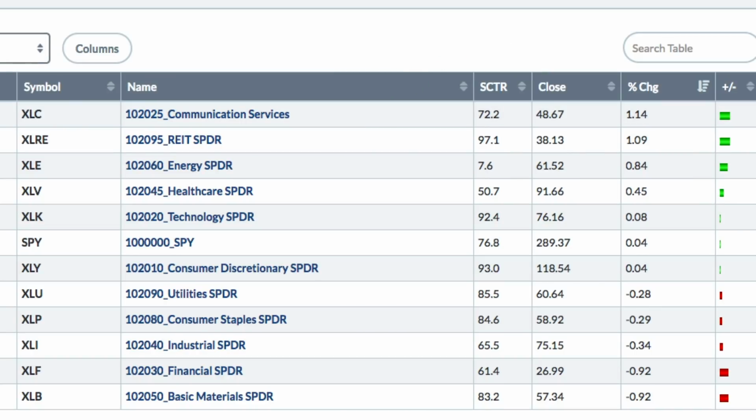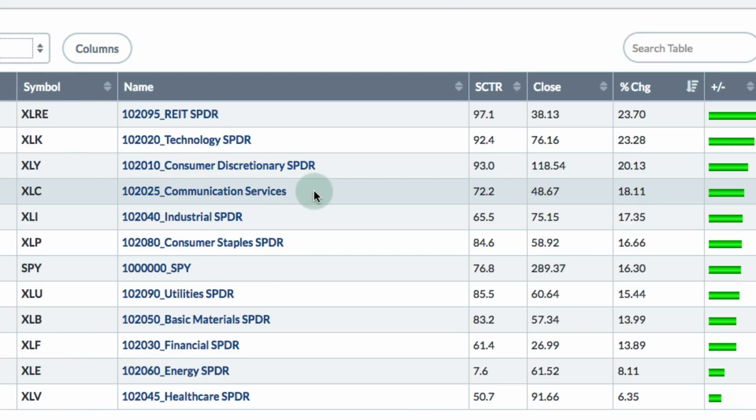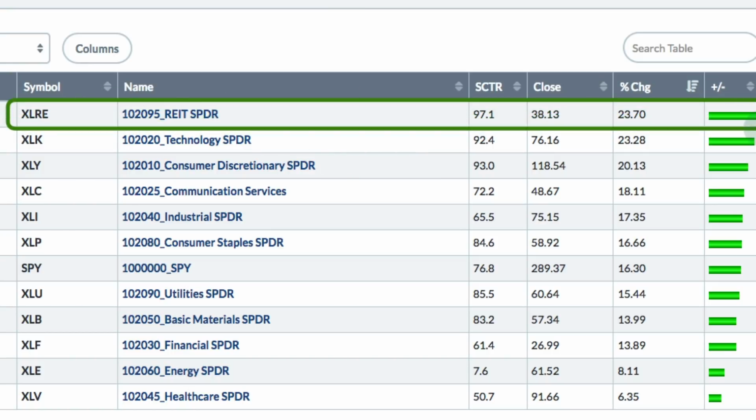What we've got is intraday, but I can change this and go year to date. So we can see year-to-date performance, and this is total return, which includes dividends. We can see the biggest winner is the REIT ETF, XLRE.